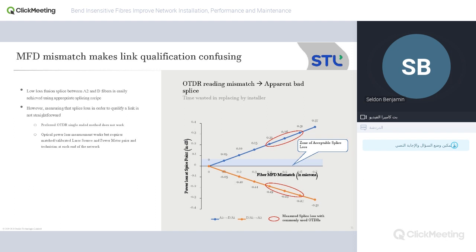So that's not really the issue. The issue is when you come to try to determine that splice loss. The preferred method, which is a single-ended OTDR, you plug an OTDR into your fiber, fire it all the way down to the end of your link, and get a result, and hopefully it passes, and you can move on to your next job. That doesn't work when you have a switch from A2 to D somewhere along your network, and I'll explain sort of how that works.